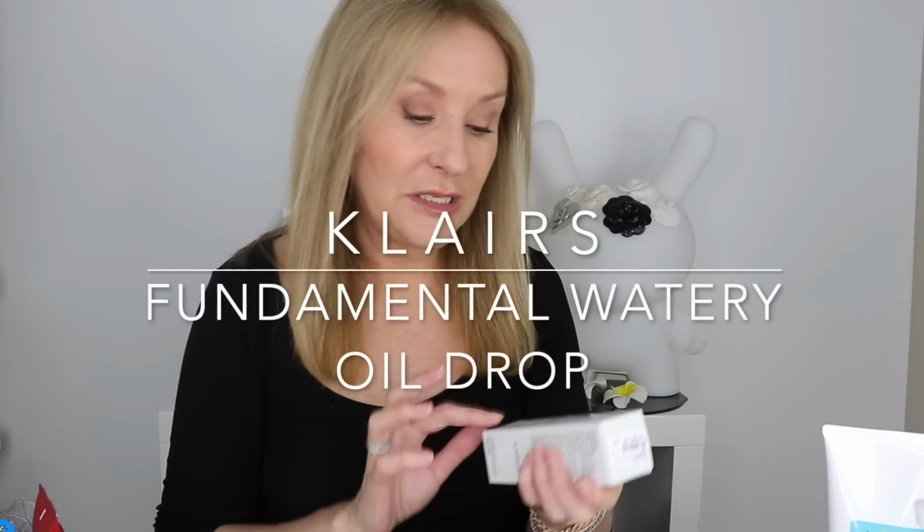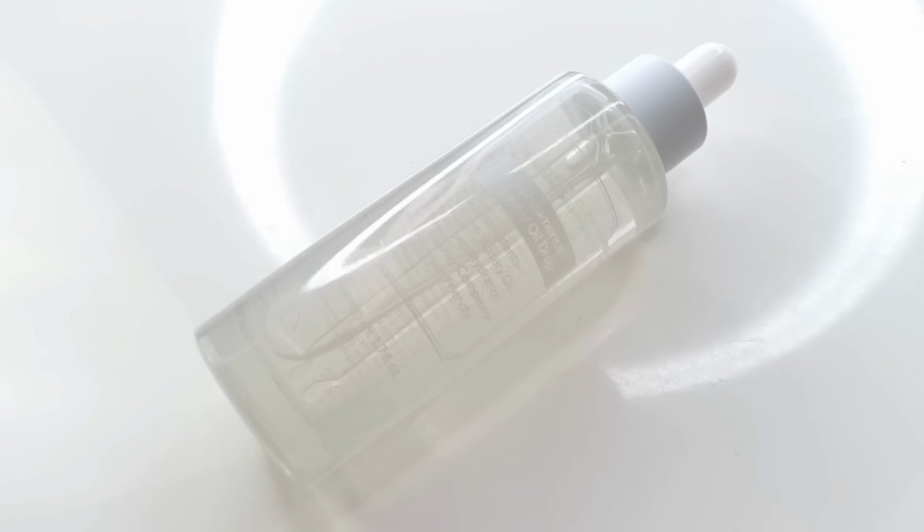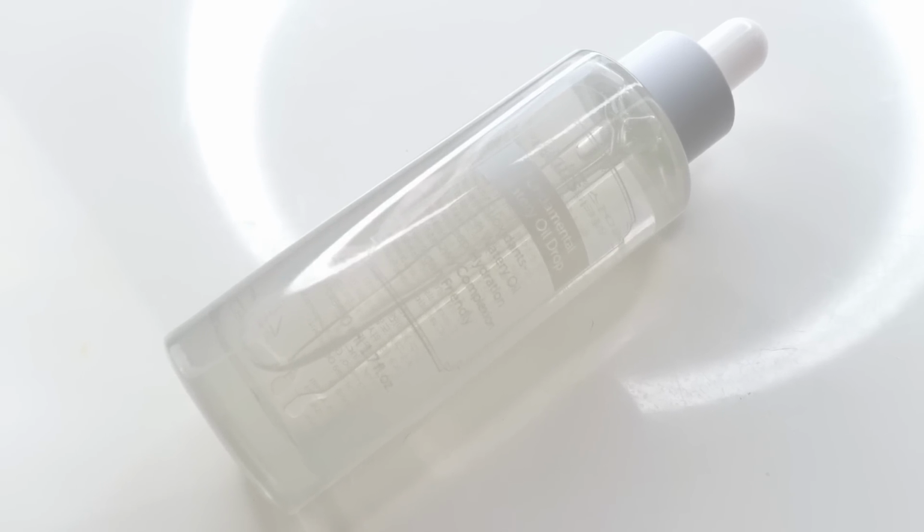Then I wanted to get a few cult products. I have mentioned this product before as well. This is the Claire's Fundamental Watery Oil Drop. And I've talked about this before, and I've used a whole bottle of this before, and I really love it. It's not easy to get in the UK, so it's definitely one to add to a shopping list if you are going to go shopping.